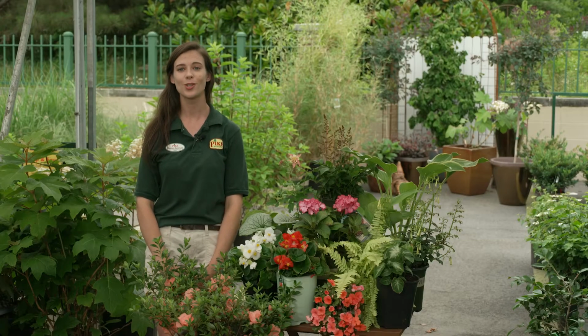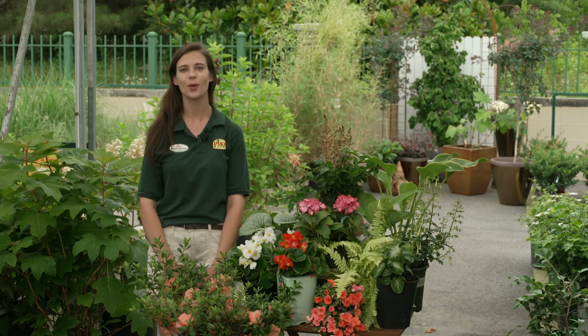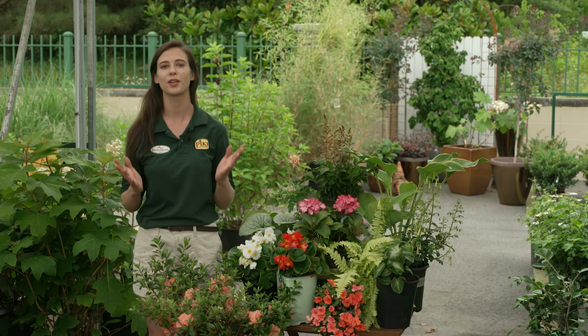Ready to start your own shade garden? Our certified experts are always ready to answer your questions and help you select the perfect plants.